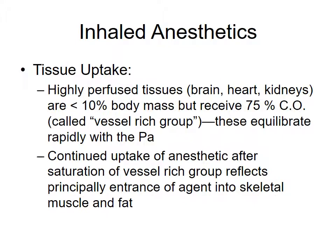Tissue uptake. Highly perfused tissues, like the brain, heart, and kidneys, are less than 10% of your body mass, but they receive about 75% of the cardiac output. That's called the vessel-rich group. These will equilibrate very rapidly with the arterial partial pressure.